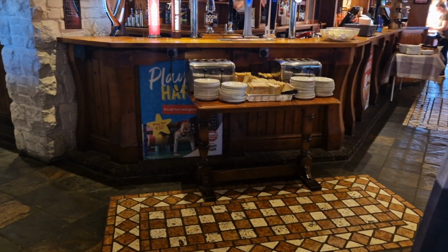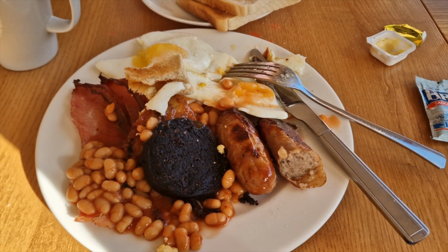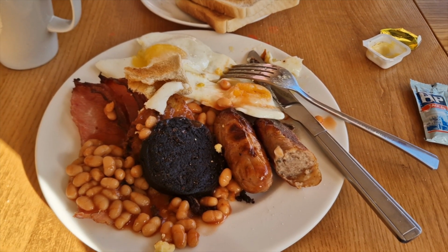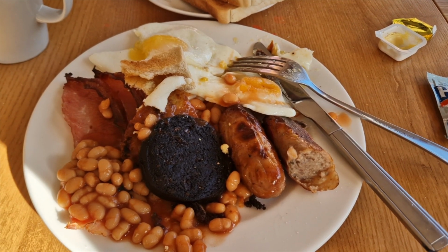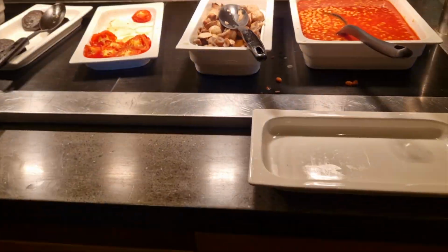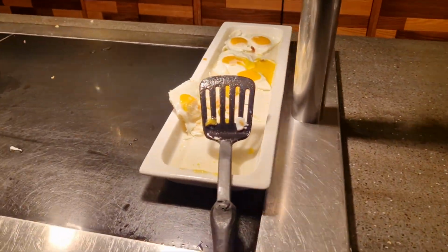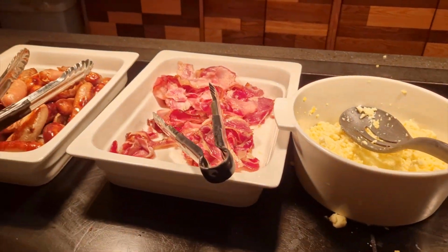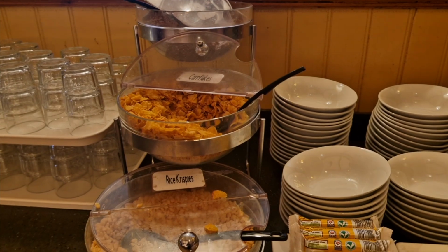So here we go, you've got the entrance where you come in for your breakfast, and here's a look at my plate. Unfortunately I already started eating it and then I realised to take a video of it. So sausage, egg, beans, hash brown, bacon. So you can see everything laid out there. Obviously a lot of it's already been consumed because it was quite late when we came down for breakfast. But yeah, it's alright for what we paid, to be honest, for breakfast.